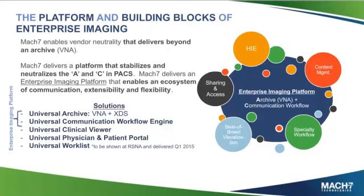I think a deconstructed PACS is certainly a newer trend in our market. I think we're starting to see more and more institutions think about it. We do have a couple of sites overseas that have implemented such environments, so not in the United States, but it is certainly a strategy that I think a lot of institutions are considering.